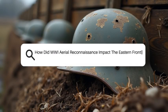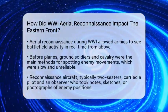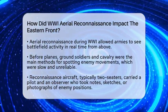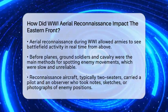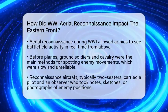How did WW1 aerial reconnaissance impact the Eastern Front? Imagine flying high above a vast battlefield, seeing everything happening below in real time. That was the power of aerial reconnaissance during World War I. It changed how armies gathered intelligence on the Eastern Front.